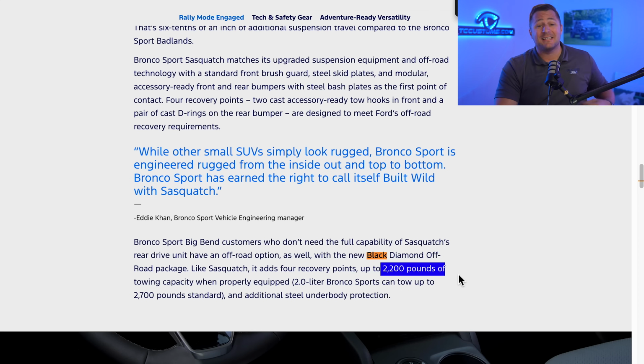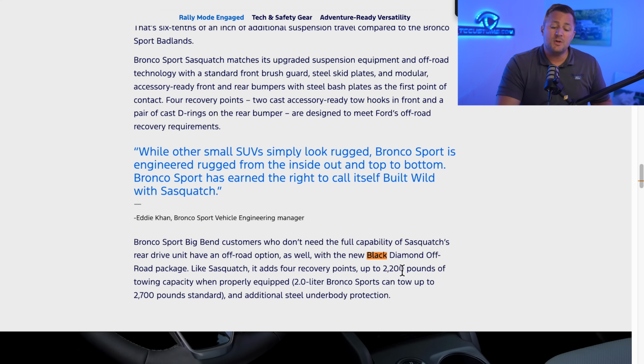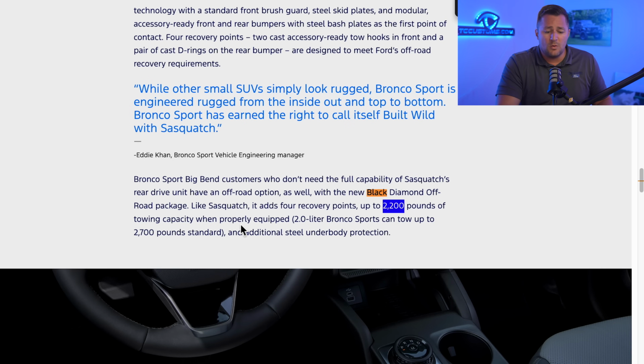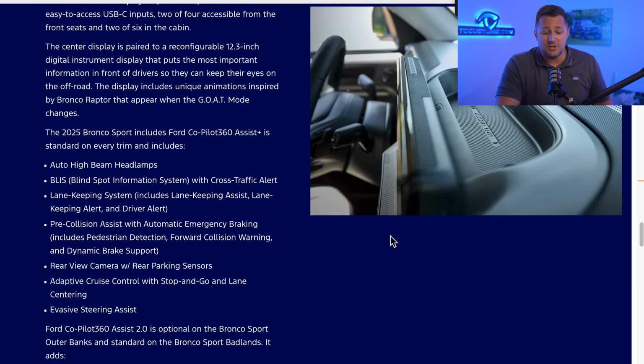So this new Black Diamond package not only allows you to have up to 4 recovery points just like on the Sasquatch package, but you can still tow up to 2,200 pounds when properly equipped. But keep in mind that the 2.0 standard automatically tows up to 2,700 pounds. So just keep in mind that when you go with that Black Diamond package, it's going to actually reduce your towing capability just a little bit, but some people would probably rather take that. So it's nice that you have the option in either direction. And keep in mind, you also get the steel underbody protection. So that is a really nice feature as well.